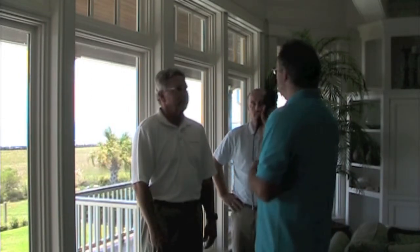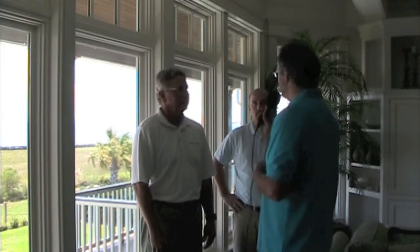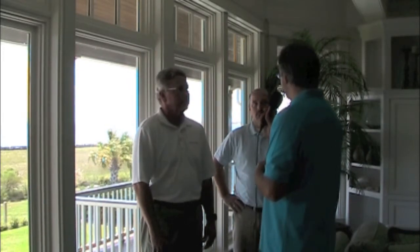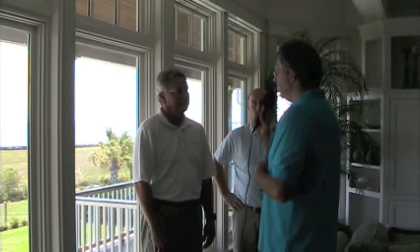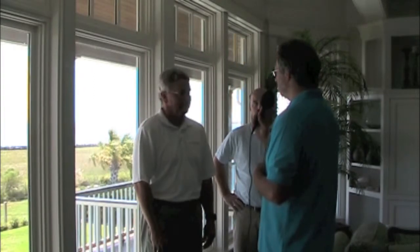So theoretically, sometimes when you have these large custom-built homes on Sullivans Island, Kiawah, Seabrook, and so forth, a lot of times these are second homes for people, and they may be out of town, on vacation, or in their primary residence out of town, and they don't really have to worry too much about preparing their home for those hurricane force winds.